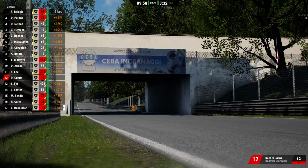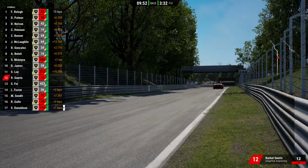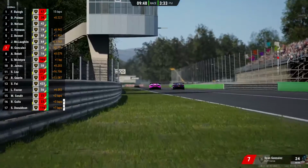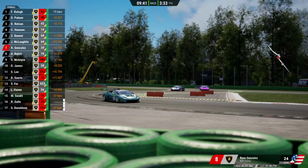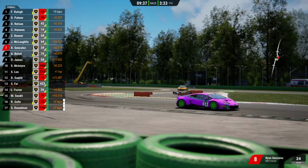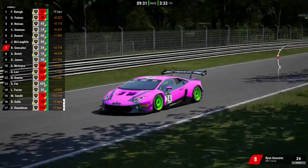Not just the spin, because spins happen. Look at McLaughlin up in 6th, whatever the incident was there, but she just hasn't quite been able to get things back on track. Gonzalez, yeah, he's side by side down the straight. That's Bellotti. These two were having a good fight before McLaughlin came through, so it makes sense. Ooh, and then Gonzalez does the exact same thing to Bellotti. Oh, and we see who's that? Faye, I believe.